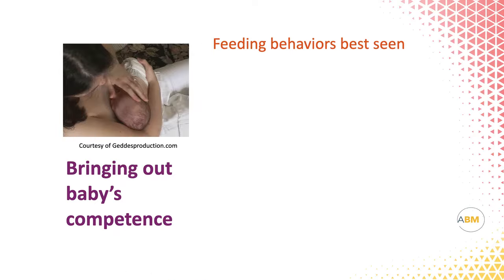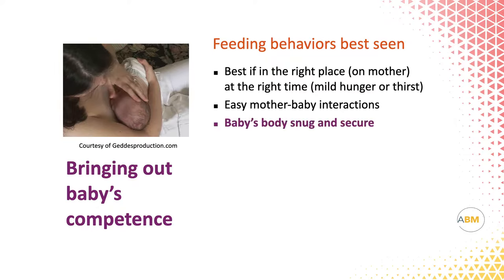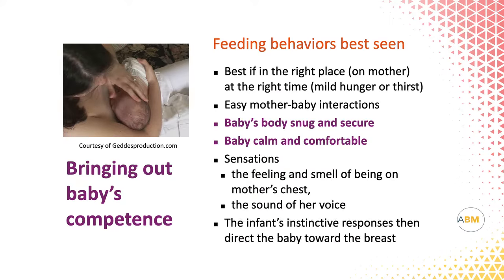Feeding behaviors are best seen when the baby is in the right place at the right time. And this means the baby needs to be in only mild hunger or thirst, so the baby is not too frantic for learning. The mother helps the baby by letting him feel snug and secure and comfortable. Then the baby's sensations help the baby stay calm while looking for the breast. The smell of the milk and the sound of the mom's voice start the infant on his search for the breast.